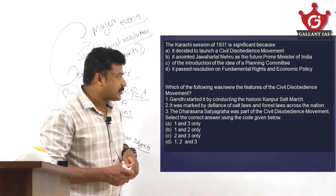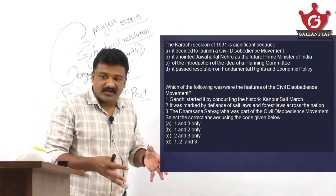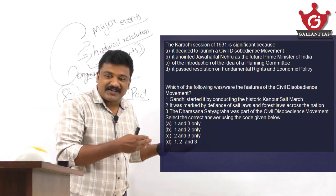Gandhiji started it by conducting the historic Kanpur Salt March. Kanpur is a landlocked region and the Salt March is conducted in the coastal area.